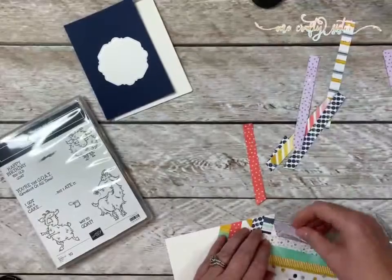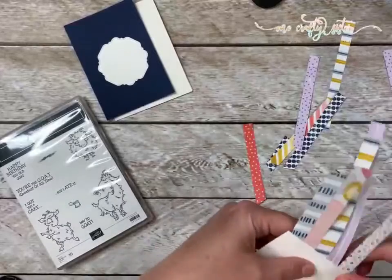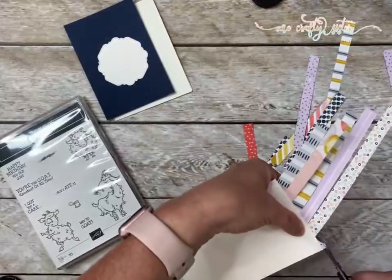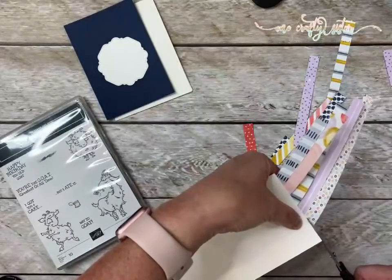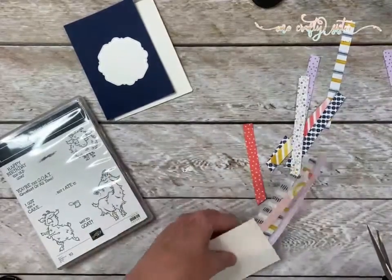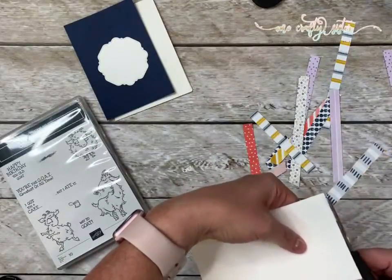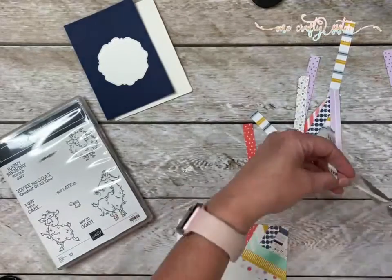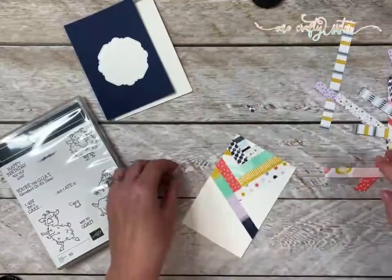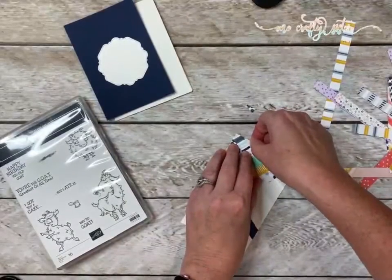Now this one has just a little tiny spot, so it doesn't want to stick very well. We're going to get that cut off first because the weight of the paper wants to pull it off. So let's get that one cut off. There we go. Okay. We'll stick that piece back on in just a second. Okay. One more piece. So this one should stick right down there.